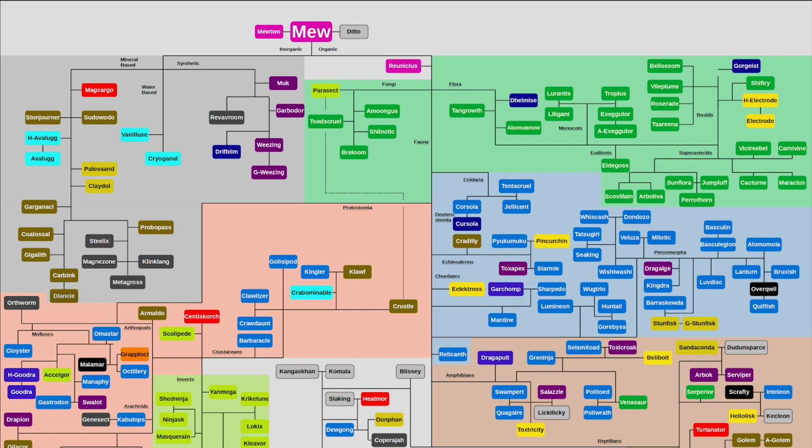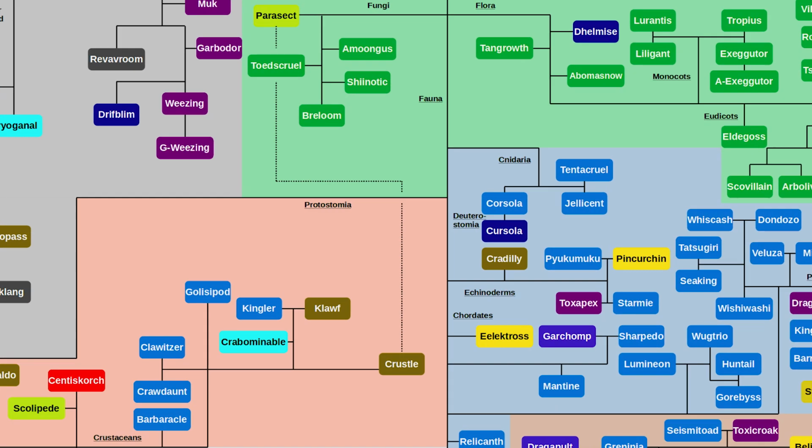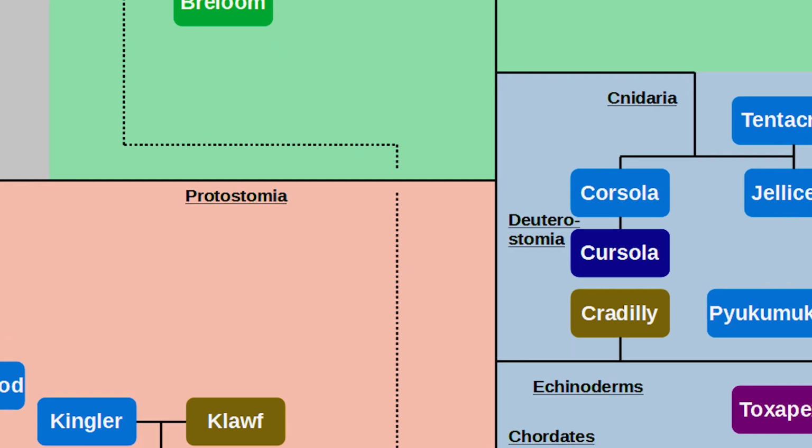Hi, and welcome back to my Pokemon family tree, where I'm trying to chart how each Pokemon is related to each other. In this video, I'm covering most of the marine life of Pokemon, which is mostly made up of water types. I've had to make one big change to my chart.